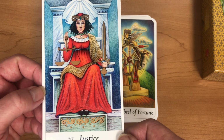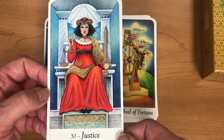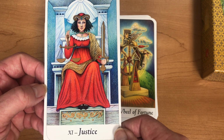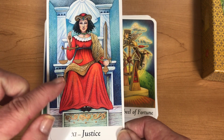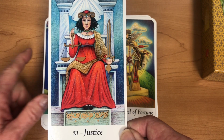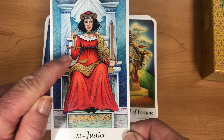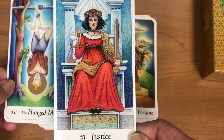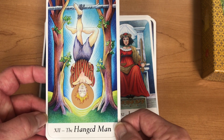Here we have Justice at 11. So this is a traditional Rider-Waite ordering of the major Arcana cards. This is a really great Justice card. I really like it. The scales are not too small or too prominent, and she's got the sword. And I like that she's holding the scales in her right hand, which is also an indication of justice and rightness.